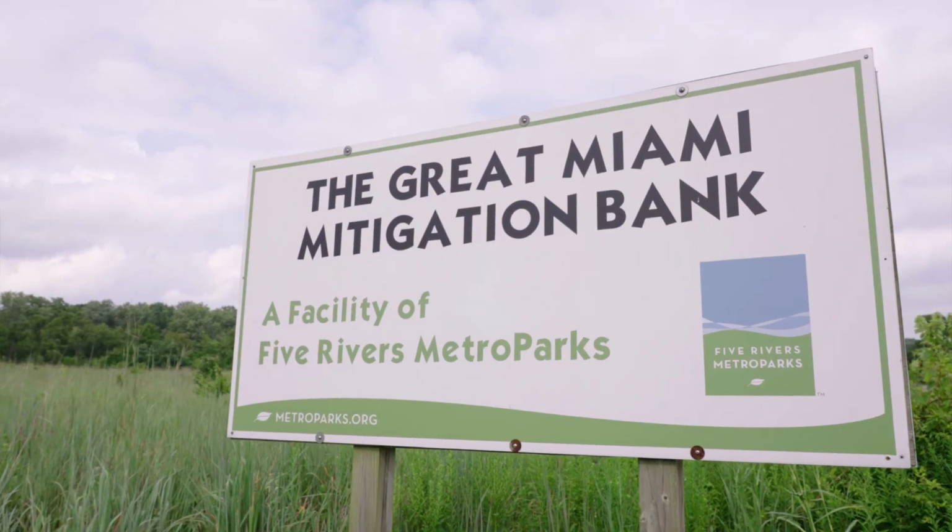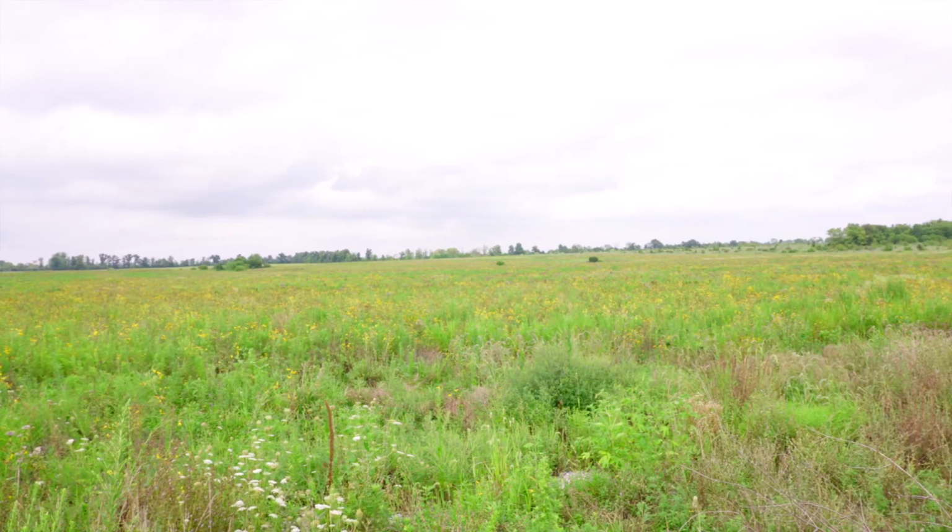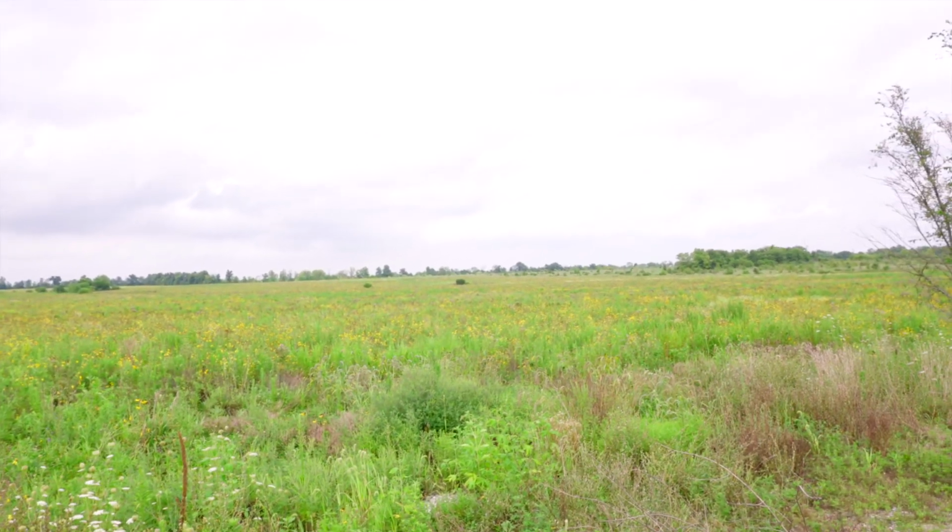That revenue source has allowed us to reinvest that into the site, offset our costs and conservation projects throughout the district. To date, so far, the mitigation bank here has generated almost $2.5 million. Why are wetlands so important?